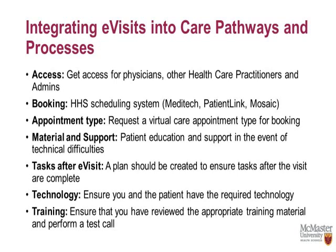Then in terms of material and support, you want to be thinking about what kind of things your patients might need, either for their education in the system and how they should behave and participate in this kind of a setting, and how they might be able to access it as well, and also thinking about supports if there are technical difficulties. So making sure that you're set up and have the resources that you need to be supported if there's technical difficulties on your end or on the patient's.